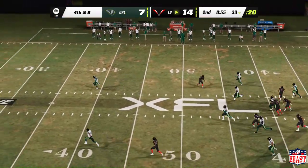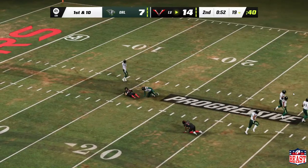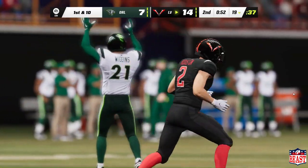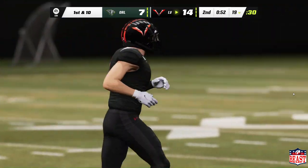Now on 4th down, on is the punt team sending this one away. It's a 45-yard punt, just a 1-yard return, and they will take over 1st and 10. The Giants now going to take over late in this first half. And we'll see how this is played.